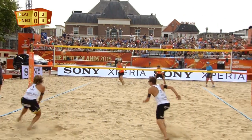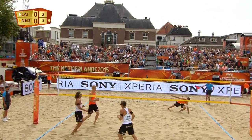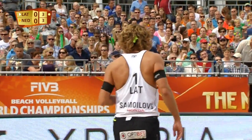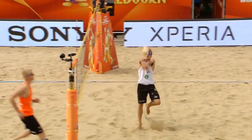The Netherlands really looking, that's not a very heavy serve, but it's effective. And that is between the two, between the blocker and the receiver normally. And there, really good hit from Samoilovs.